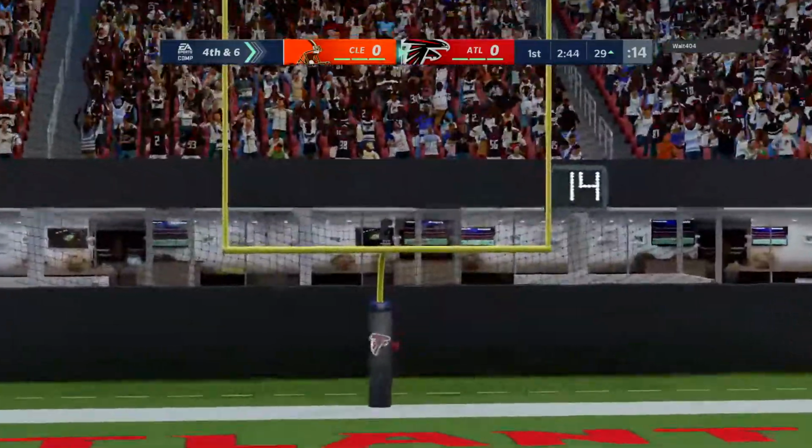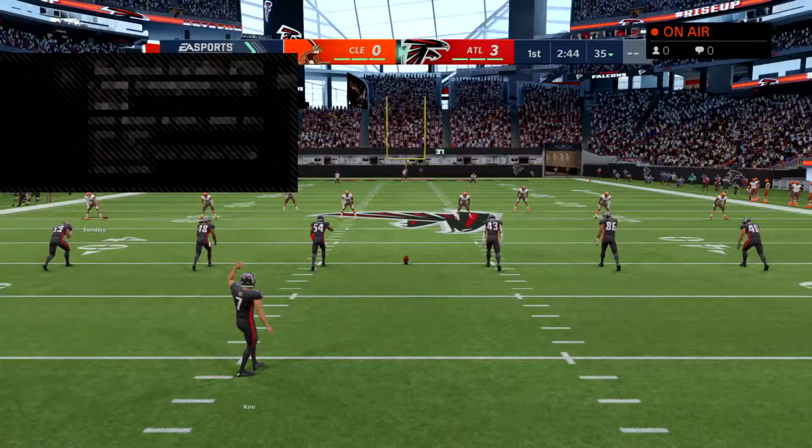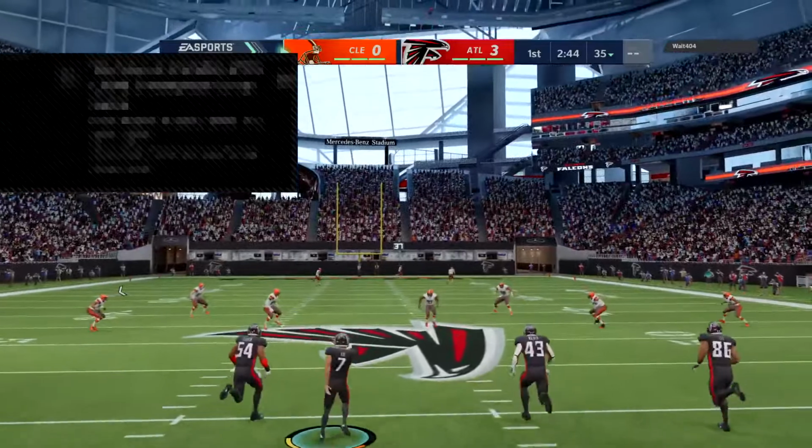And his kick is absolutely perfect. And the Falcons are out to a lead. So the opening drive does yield points, maybe not the 7 they wanted, but they'll take the 3.